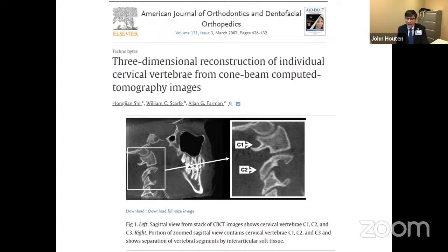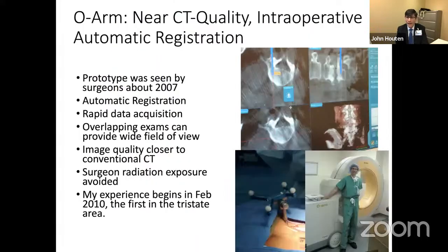It turns out that at that point, about 2007, there was a major advance occurring not in the neurosurgical world, but in the world of dentistry. Dentists were using a relatively new technology, cone beam CT, to create 3D images of the jaw. And some smart dentists figured out that when they imaged the jaw, they were able to get actually quite beautiful images of the cervical spine. Some people who ultimately worked with Medtronic adapted cone beam CT technology to create a device to get intraoperative spinal imaging that could do automatic registration and provide a near CT quality image to navigate off of.